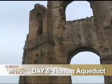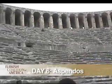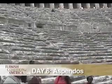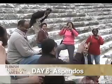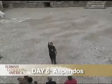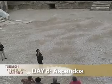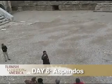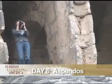After visiting the aqueduct, Aspendos was an ancient city in Asia Minor, located about 40 kilometers east of the modern city of Antalya, Turkey. It was situated about 16 kilometers inland from the Mediterranean Sea. The Greek spelling of the name is Aspendos. According to tradition, the city was founded around 1000 BC by the Greeks, who may have come from Argos.